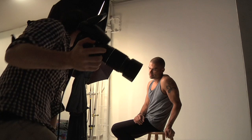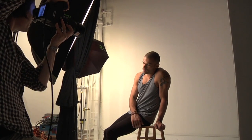There's just a very slight degrade. Almost everything is white, but just a touch of detail off the camera right in the background. And just let that really blast and pump forward and wrap around, and then just slightly bounce it back in with a bit of white.